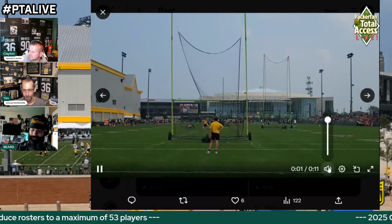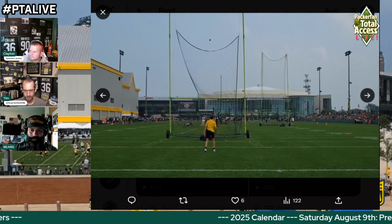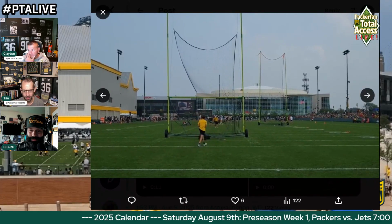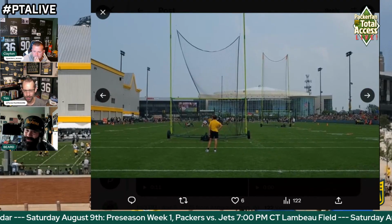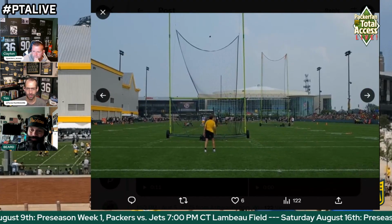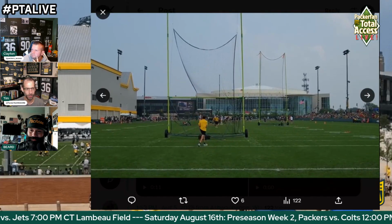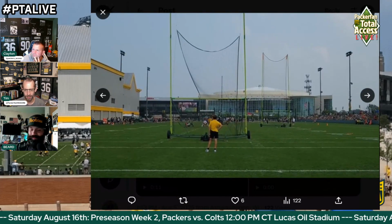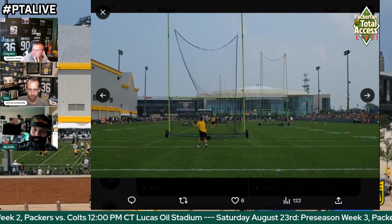Let's see what the next shot you got here, Tim. So you got several kicks here, right? Yeah, so here's right hash, as you see, right down the middle. I think that first one was from the left hash. And then there's a third one. I think he's dead center. But you can really see, this was just before the team period, so he was probably just getting loose here. Just kind of figuring out the wind and getting it dead center. And you can see he's putting them right down the middle as he gets further into his drills.